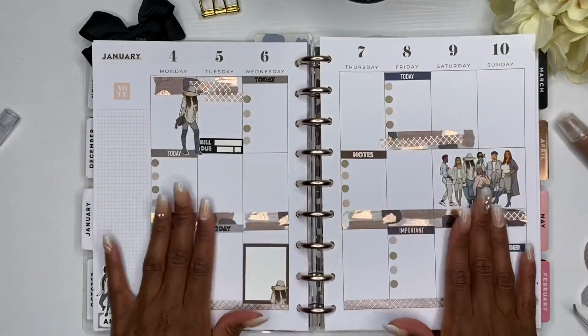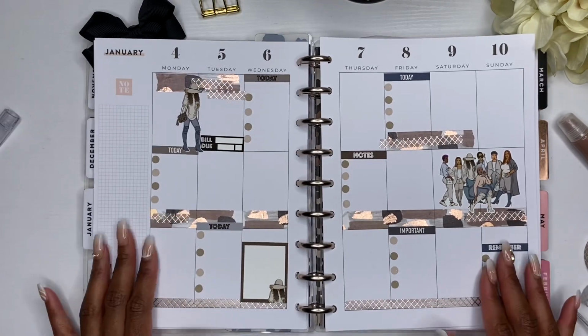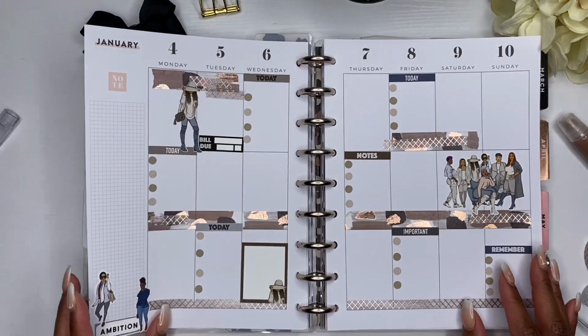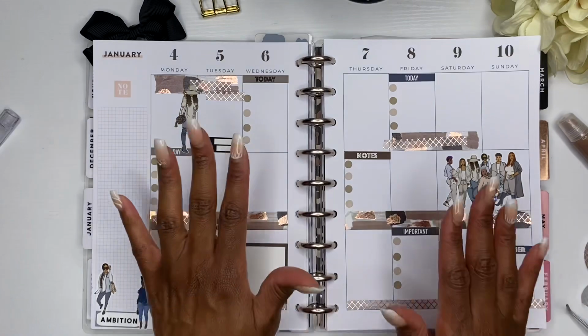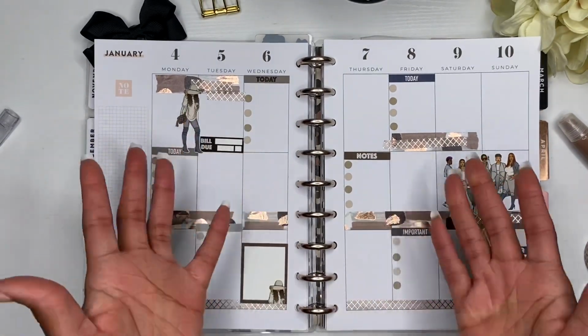Actually, guys, so this is it. I love how this turned out. I'm really going to enjoy using this planner this week, coming back to it, because this is so pretty. Loving it. Love this washi. And I absolutely love these stickers from Isis Ella Jewels. So, yeah, I hope you guys enjoyed that.